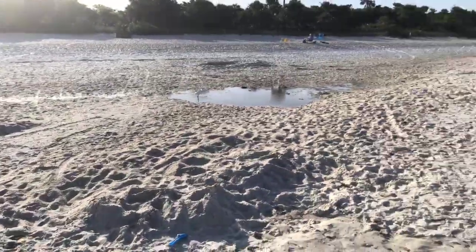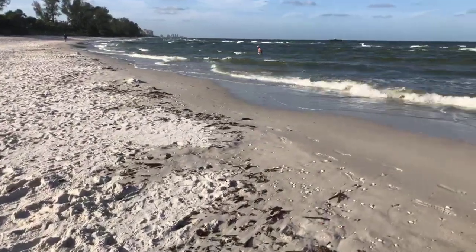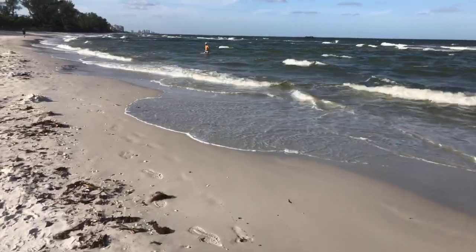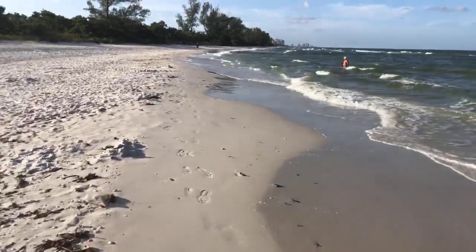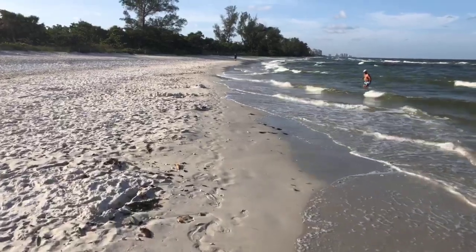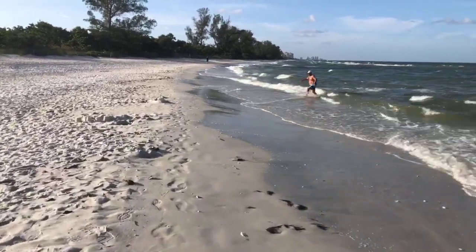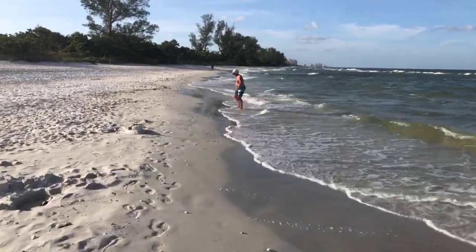Now let's keep walking down the beach, see if anything interesting washed up on shore since earlier this morning. You never know with all these waves. Tide's just gonna be high tide at 9 o'clock, so it's still coming in. Walking right into the wind now too.